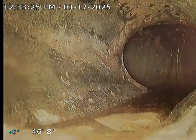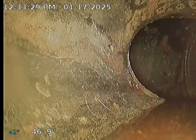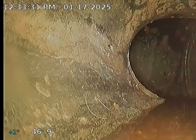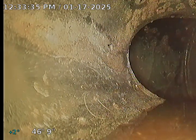You see, we kind of came out of that little sag belly there. Now here's the turn on the system. I believe this line runs all the way to the fence line, which would be the west side of the property, and then heads towards the front house and then connects.